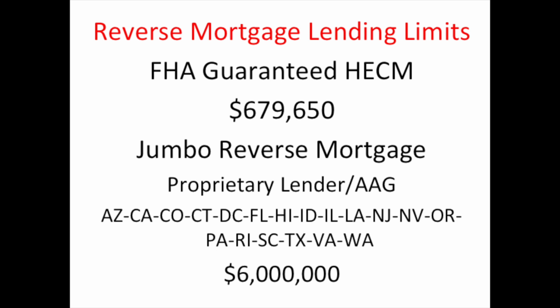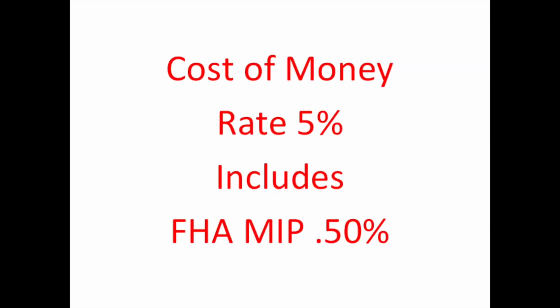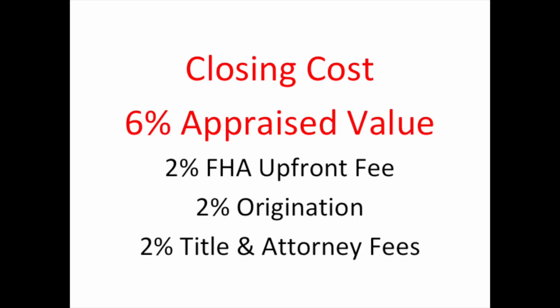The cost of money, once you use a reverse mortgage, usually runs around 5%. And that includes the FHA MIP of 0.5%. So when you take money out of your reverse mortgage, it's going to cost you 5%. The closing costs on these loans are about the same as an FHA loan on a regular purchase. They run about 6% of the appraised value on lower price homes and about 5% appraised value on the more expensive homes. 2% of that fee is the FHA funding fee, and 2% is the origination, and the other 2% covers title and attorney's fees to make it happen.